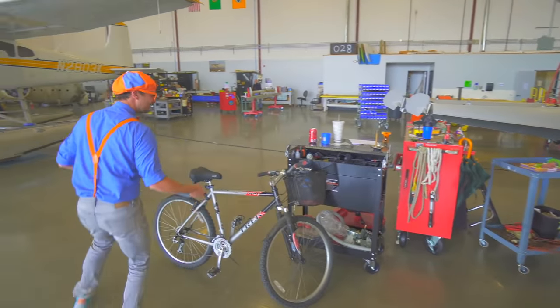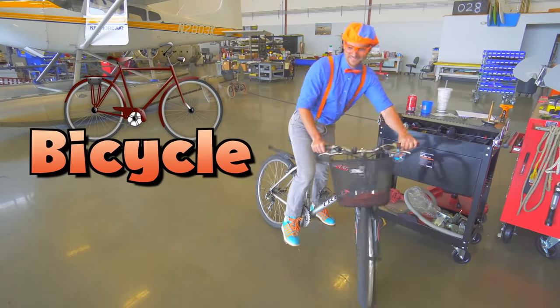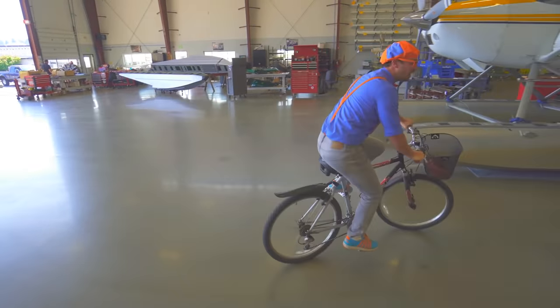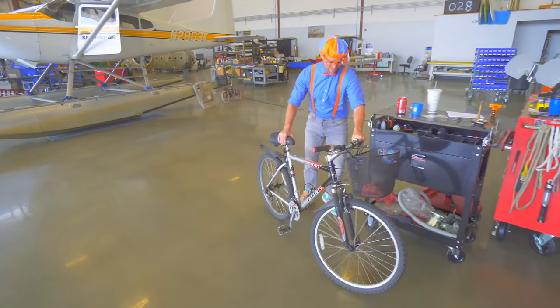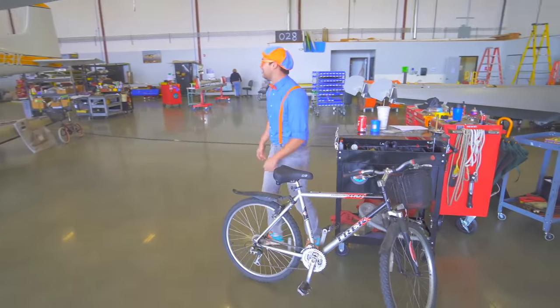Oh, wow. Oh, hey, look. Yep, every maintenance shop has to have a bicycle. Whoa. That is a nice bicycle. I don't know whose it is, but it's sure cool.